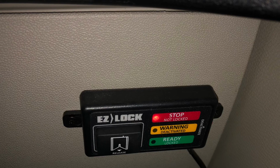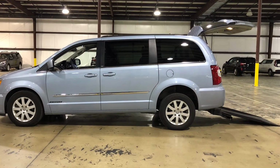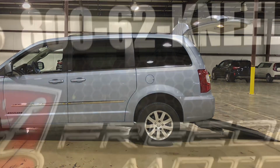There's the EZ Lock system mechanism that locks the wheelchair into place to keep it from moving around in transit. Give us a call if you are interested in this van or any wheelchair accessible van. 1-800-625-6335.